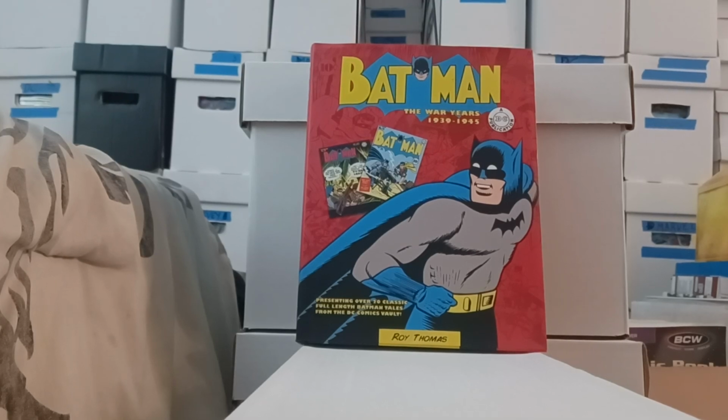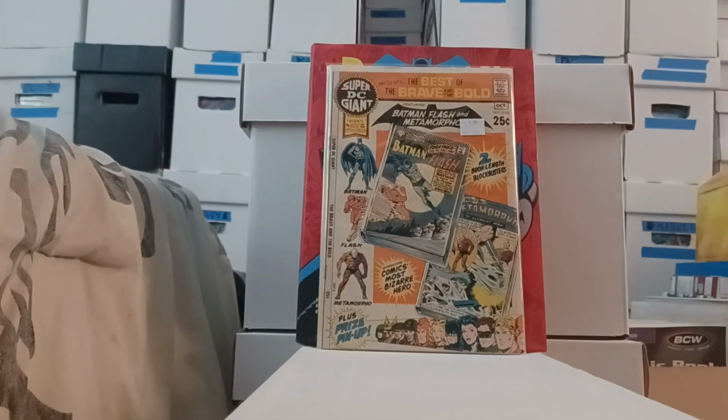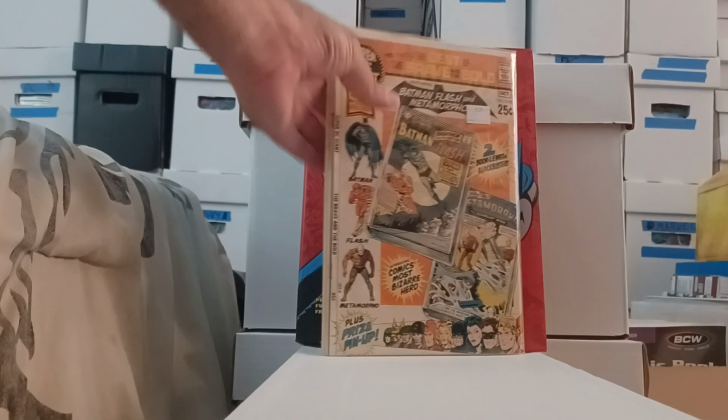All right, time for some Brave and the Bold. I have this, the Super DC Giant S16. It is a retelling of some of the Brave and the Bold stories. Metamorpho, Flash, Batman, a number of people in there. So that one I thought was really cool.